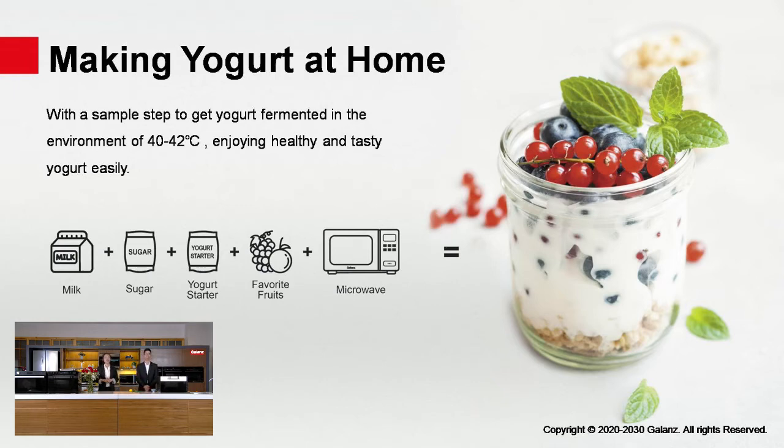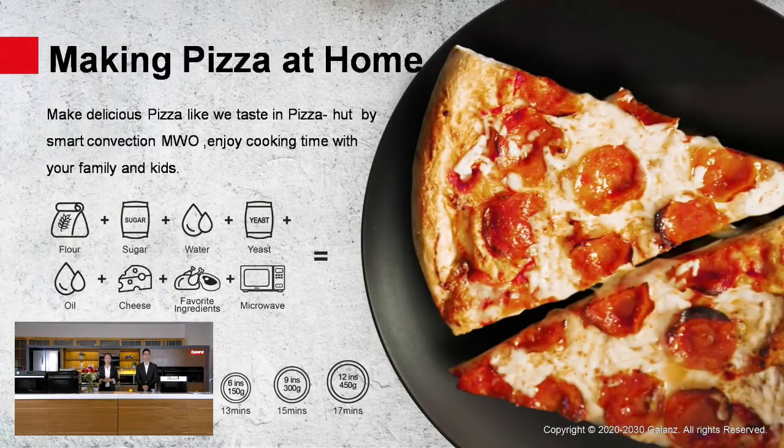And besides yogurt, I think many friends may like pizza. I like pizza. But under the influence of the epidemic, it has become not so convenient for us to eat pizza outside. And the question here: how can we enjoy delicious pizza at home? By microwave oven? Yes, you're right. The Galanz convection microwave oven can help you do that. When convection works, hot air in the cavity flows and forms a heat cycle, which makes the heating more even. It's much better than simple up and down heating, because that will not cook the food evenly.